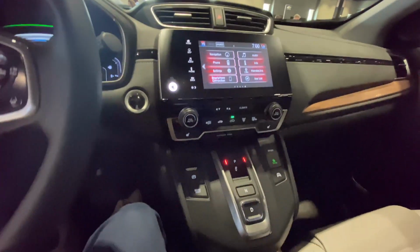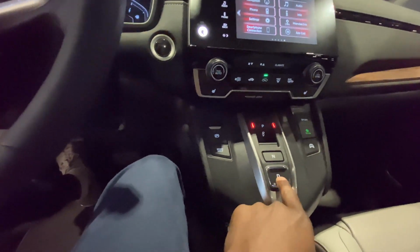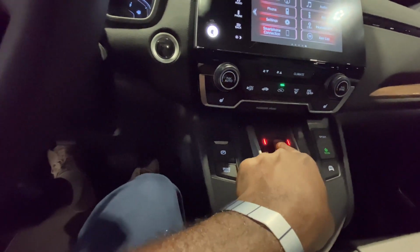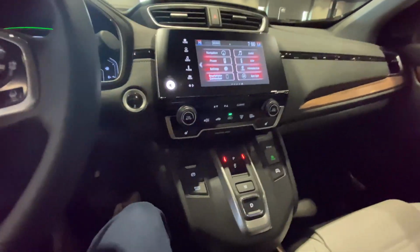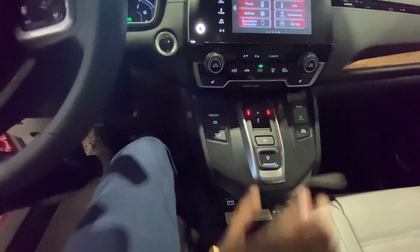Now, like everybody else, Honda is doing their own take on the gear selection. So you press this for drive, you press this for neutral, you pull it back for reverse, and you press it for park. I guess they're trying to let you do this without looking, but my friend's got a Honda and I'm in it quite a bit, and I'm always looking at it. You've got a wireless charger here.